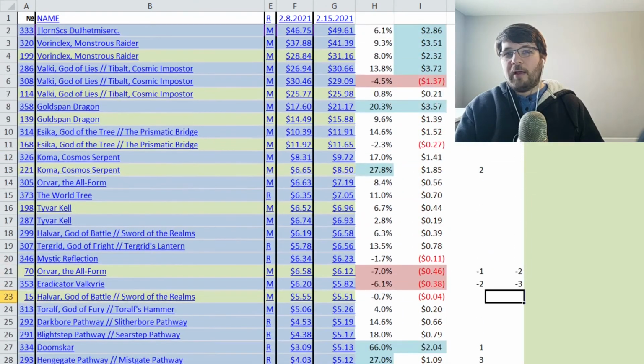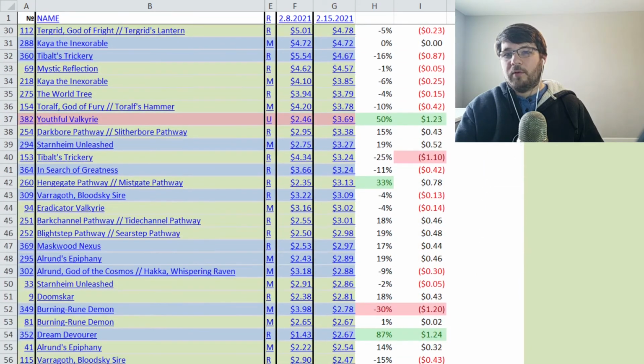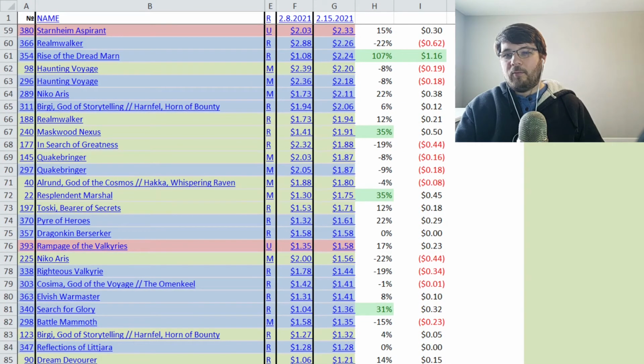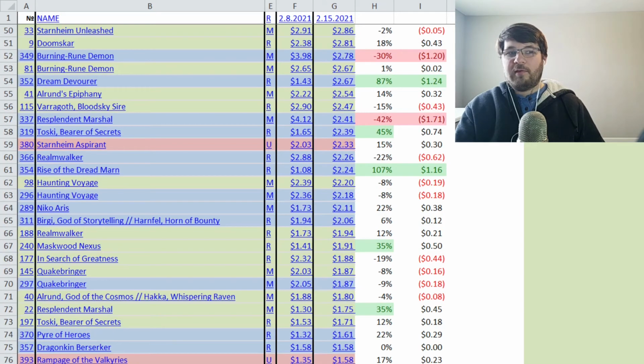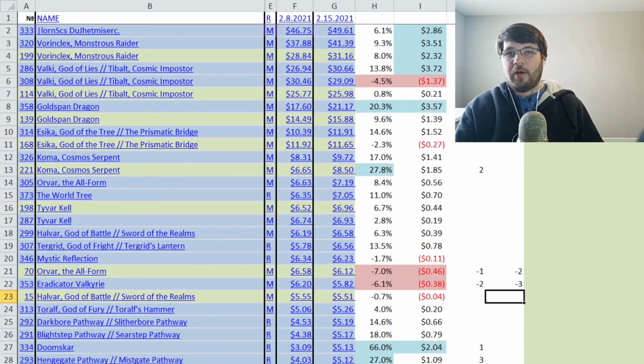As far as the dollar amount losers, under $5, Burning-Rune Demon went down 30%, down $1.20. Resplendent Marshal went down 42% or $1.71. And Cosmos Elixir, not that big money, went down 36% or 59 cents. Overall, the set's pretty stable. There's been some movement, some cards going up and down, but nothing too shocking yet.